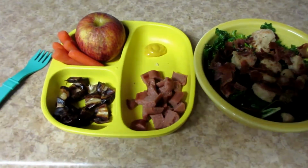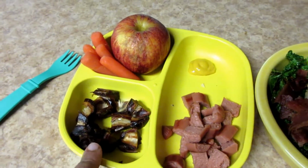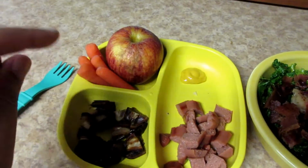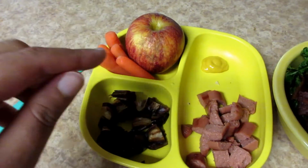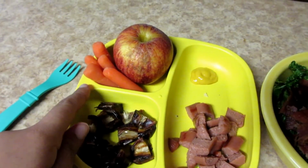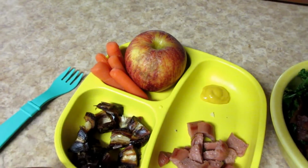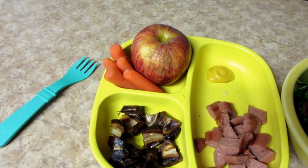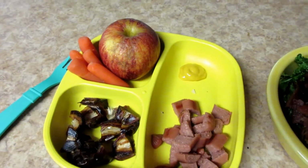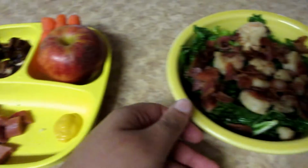So this is our lunch for the day. Max is having organic hot dog, some cut up pieces of dates, an apple, which I can't cut because he won't eat an apple that's broken. And then some baby carrots, which he doesn't really act like he likes too much yet, but he'll eat a few, so I just keep tossing them on his plate thinking that maybe he'll eventually start eating them. And then he has mustard for dipping his hot dog. And that's Max's lunch.